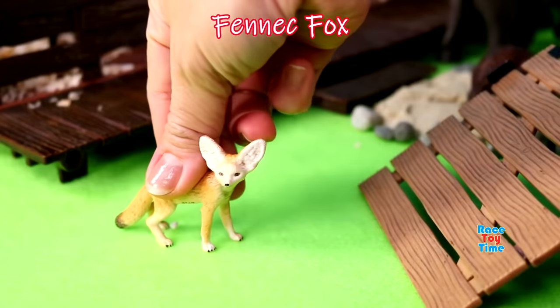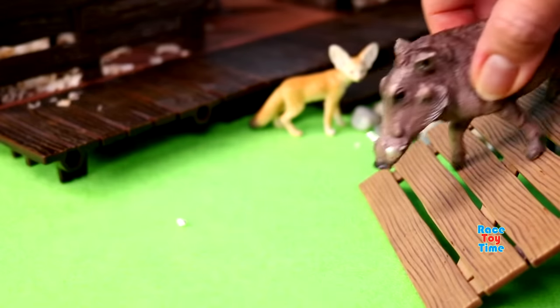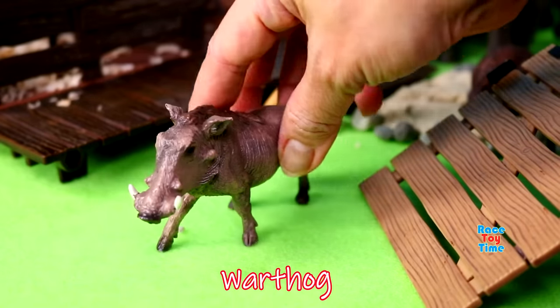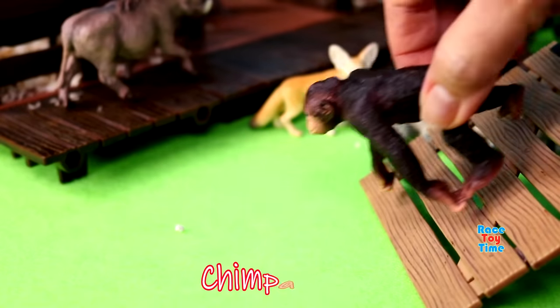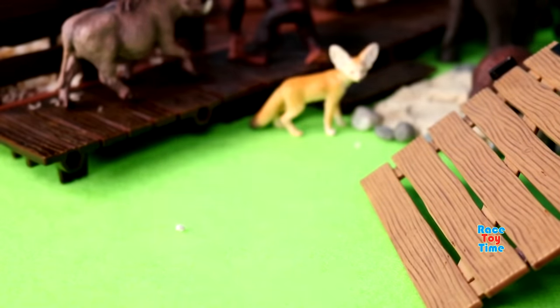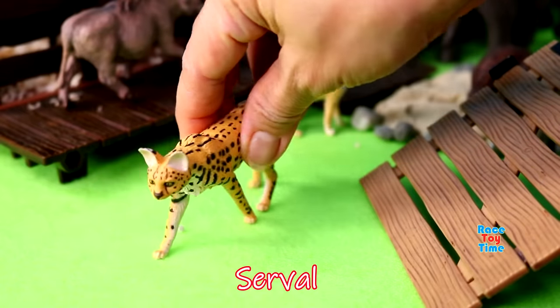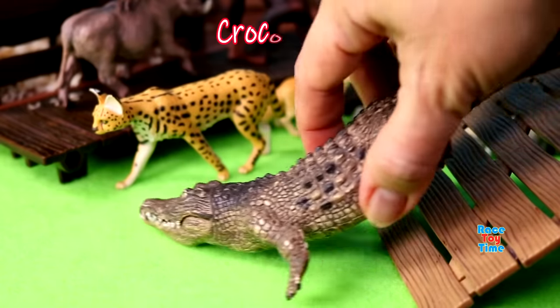Fennec fox. Warthog. Chimpanzee. Serval. Crocodile.